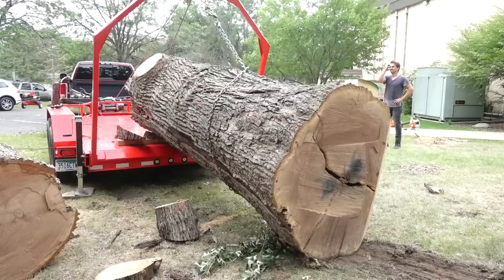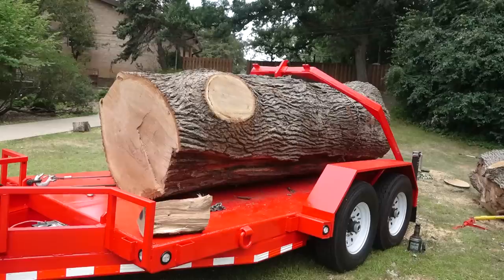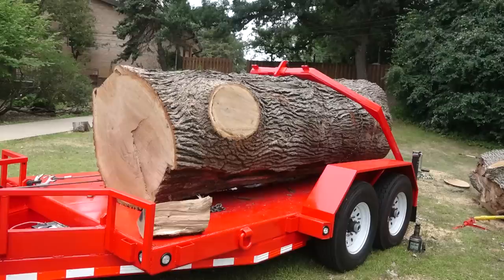Maybe it inspired you to build your own trailer or just take a look at trailers differently as well. I know for me, before I knew a whole lot about trailers, I didn't know what I was looking at. And I think after watching this build, you're going to be very surprised with the other trailers you see rolling down the road.